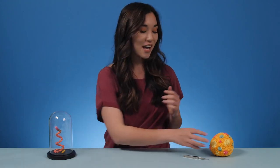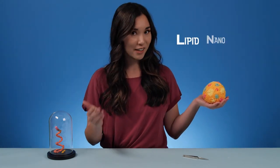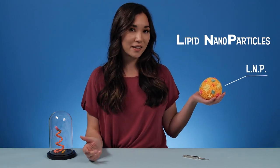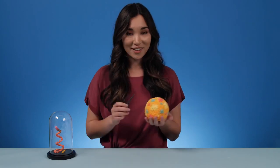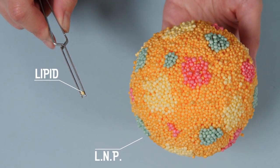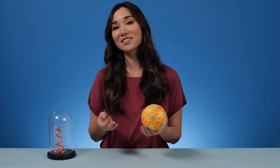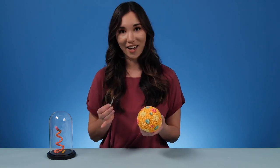For years, scientists have been tinkering with making these cases out of little balls of fat. They called these balls lipid nanoparticles, or LNPs, because fat is a kind of lipid and nano basically means extremely small. In your body, lipids are what make up cell membranes. They tend to form into a ball shape on their own, so are good at holding stuff inside. This inspired scientists to think about using them to carry and transport things, like mRNA.